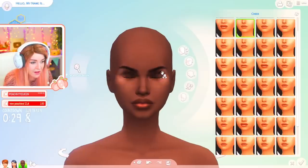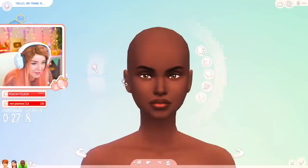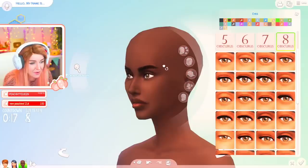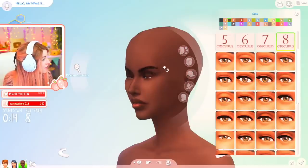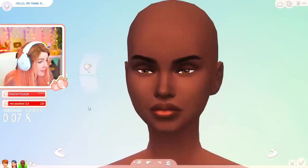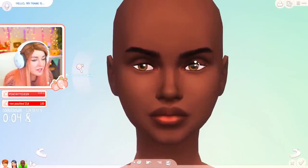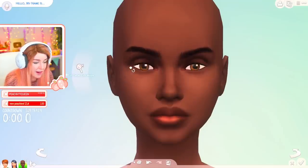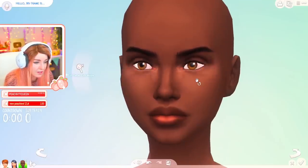I'm trying to grab the corner of her eye, but I can't. Why can't I grab your eye? I can't grab the make eyes bigger or smaller. Oh, there we go. It's doing it anyway. And this changes her eyebrow width. See that? That's a custom. Now, my Sims look amazing because of CC, not necessarily because I've made them amazing. But I don't mind, as long as you guys like them.